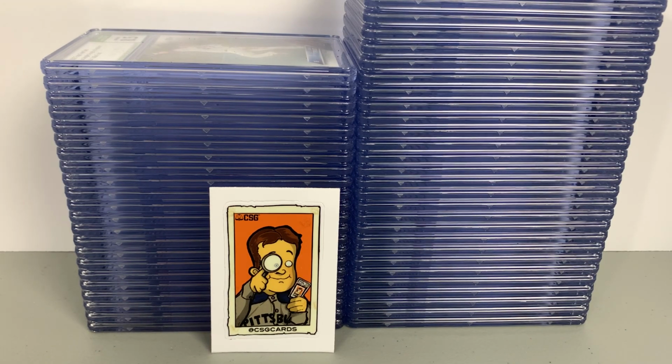This reveal is for my first CSG order, which has finally been completed and for the most part returned to me. It's a 57 card order and 51 cards are in my possession. The other 6 are still being completed and they said they would ship at another time. So we'll see how long that takes.